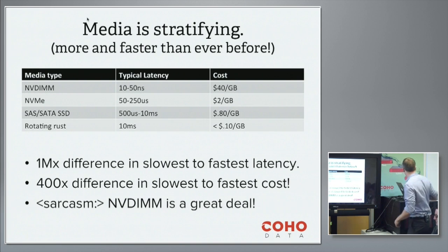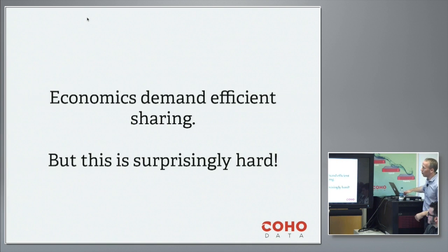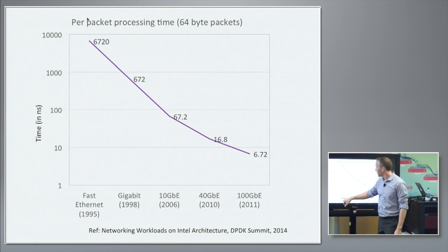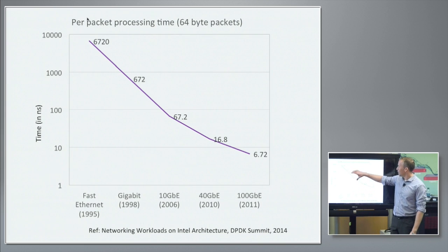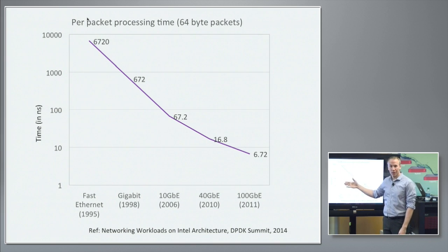Right, let me kind of go a little bit further with this, right? It's expensive and performance dense, and I kind of went through this before. And so getting efficient sharing on this stuff ends up being really hard. If we look at the network side of this, there's some pretty cool stats, right? So this is the sort of generational shift of network interconnects. And a really useful stat to draw to this is these are small 64-byte packets, the number of nanoseconds that you have on the host to process a packet coming through the machine is falling really dramatically, right?